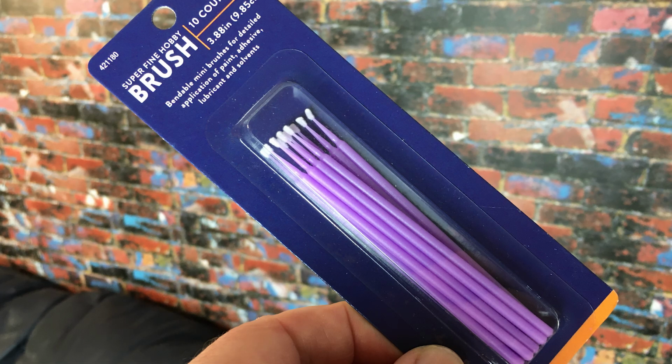The first one involves using these incredible devices. These are super fine hobby brushes that I bought at a super fine hobby shop. It's the only hobby shop, I think, but it has a lot of really cool stuff. These things are found in the plastic model section. I don't know what in the world you'd use them for, quite frankly. Painting, possibly. But they're plastic.